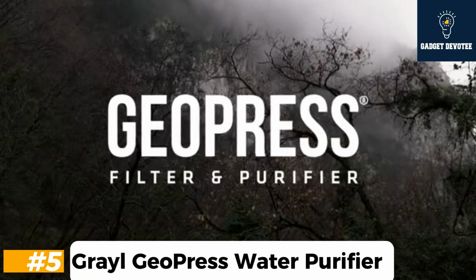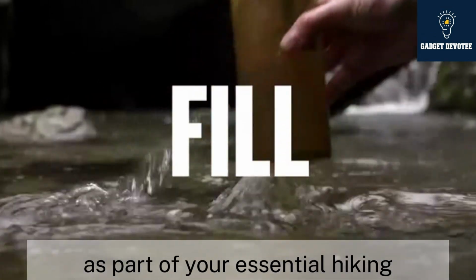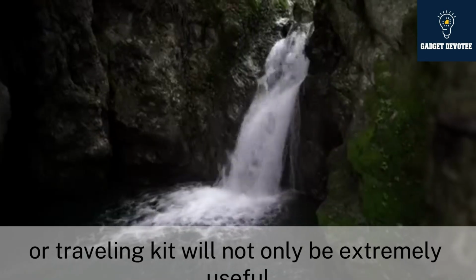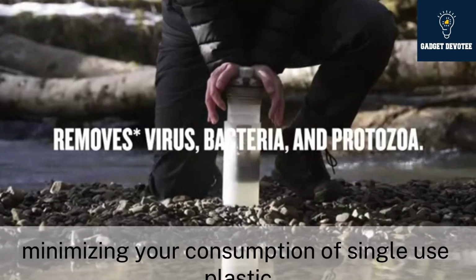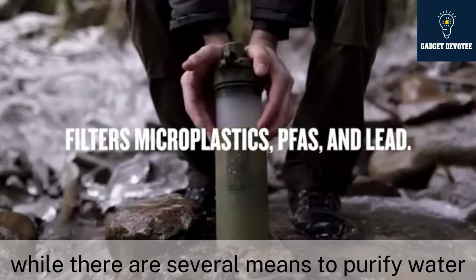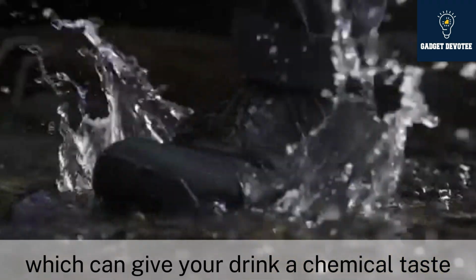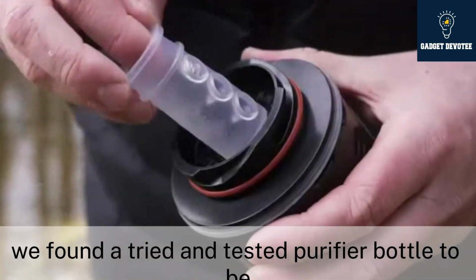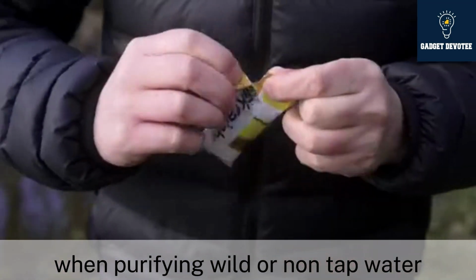Number 5. Grail GeoPress Water Purifier. Having a filter water bottle as part of your essential hiking or traveling kit will not only be extremely useful, it'll also mean there's no need to waste money on bottled water, minimizing your consumption of single-use plastic. While there are several means to purify water, including the use of chlorine tablets, which can give your drink a chemical taste, we found a tried and tested purifier bottle to be the most convenient for long-term use when purifying wild or non-tap water.